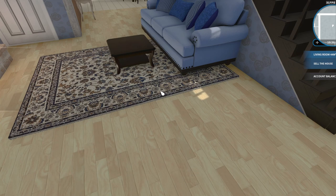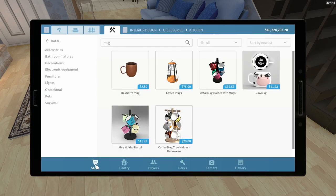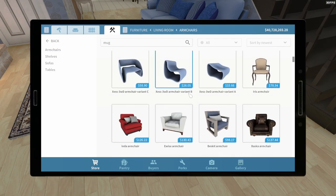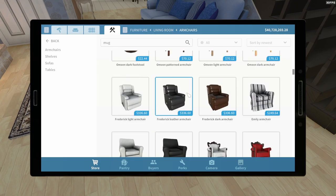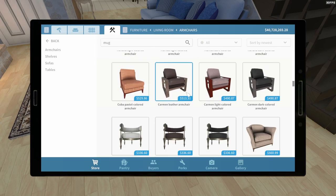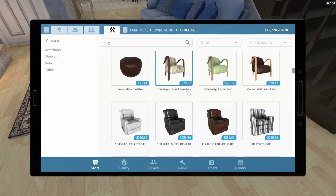I was just using the gallery, and it takes forever. I don't know if it's because I have so many pictures there or for some other reason, but we want furniture, living room, we want armchairs. Certainly not that. There's one that matches the couch, but I don't see it. Shoot, that's kind of nice.